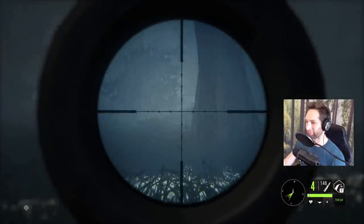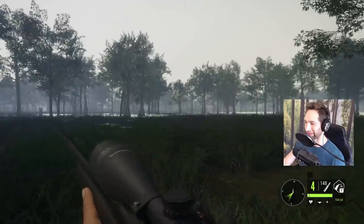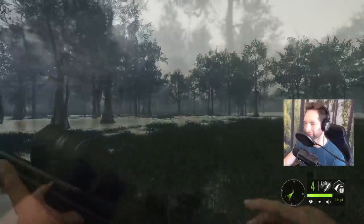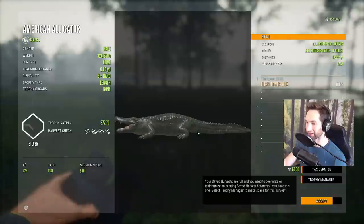Got him. Money shot right there. That worked perfect. That's what I'm gonna start doing from now on. Hold it right above the leg and catch a little bit further back in the neck. But here's our big old level 6. Let's pick him up and see how we did.